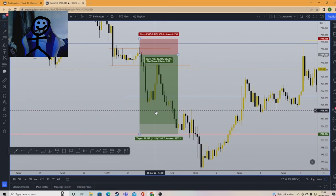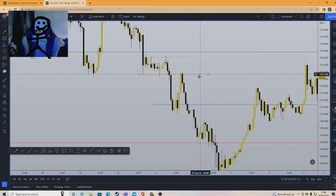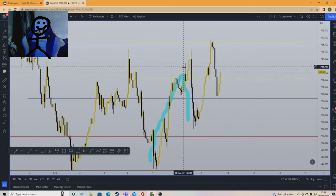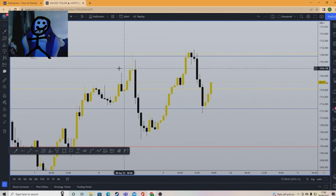I can't remember if I did actually catch this trade or not. I'm pretty sure I did catch a sell on the Discord chat, but that's beside the point. So that's kind of what we're looking for on the day when we get there. And yeah, obviously I'll keep everyone updated on the Discord as well.